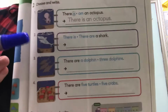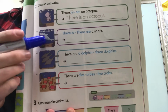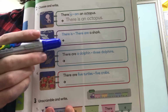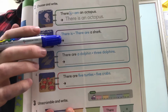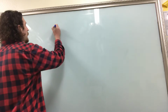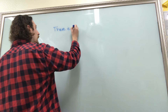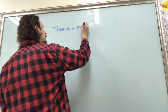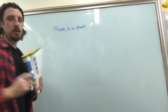So, let's look at number 2. What does number 2 say? Number 2 says, there is or there are a shark. Well, there's only one. And when there is only one, you say there is a shark. R is for more than one. So we are going to write, there is a shark. Okay? So, there is a shark. Okay, that's the answer to the first one.